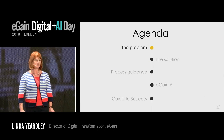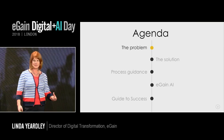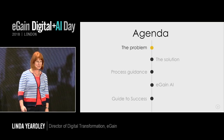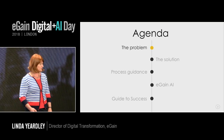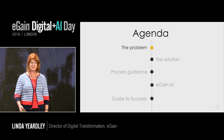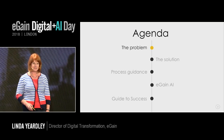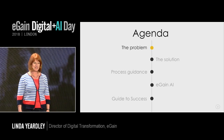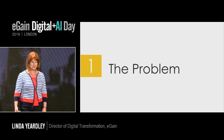Okay, so quickly, I'm just going to talk about what we see as being the problem and why, or effectively the reason why you'd be looking to utilize it, what you want to address. Then I'll kind of outline the solution. I think at this stage in the day, it's very difficult finding something new to say, so I don't think that there should be any surprises. And then I'll talk a little bit about what we mean by process guidance, what eGain can deliver, and how we can help make that easy for you.